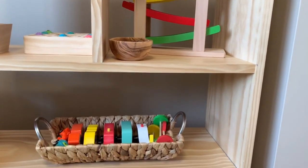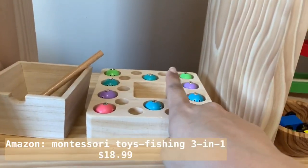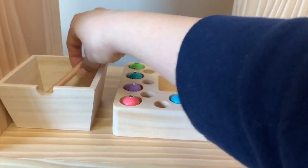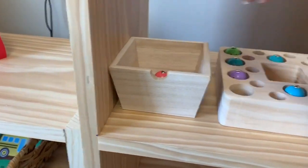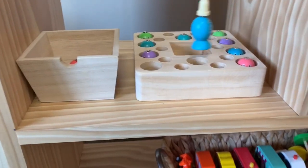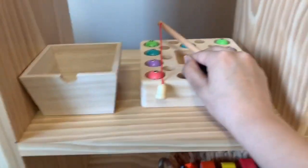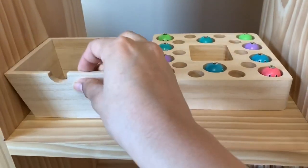So yes, the fishing activity. It actually comes with tongs and chopsticks, but that is still a little bit too advanced for Luca at the moment. So right now he's just using the little fishing pole, puts it in this little bowl, and then keeps doing that until he has all of them on there, and then he will put them all back and play again if he wants to. So I really like this activity for him. It challenges his fine motor skills, and he really enjoys it. So I have that for him here.